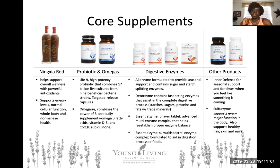Next is Omega Gize, and I see that there's a typo here, but it's Omega Gize. It is a combination of 3 omegas. It combines fatty acids, vitamin D3, and CoQ10.